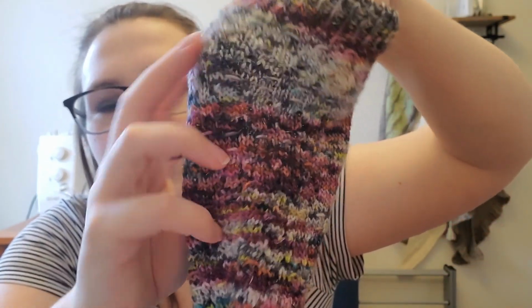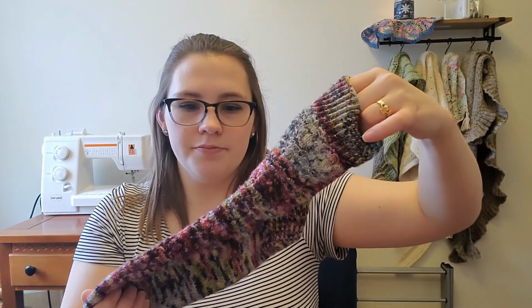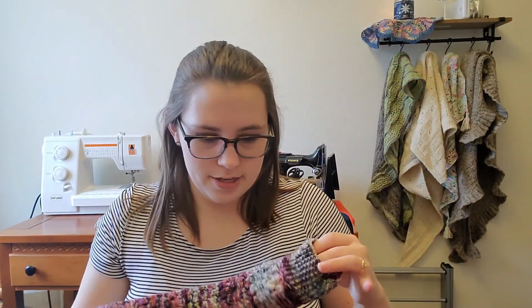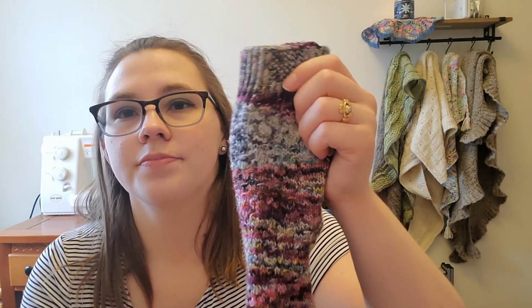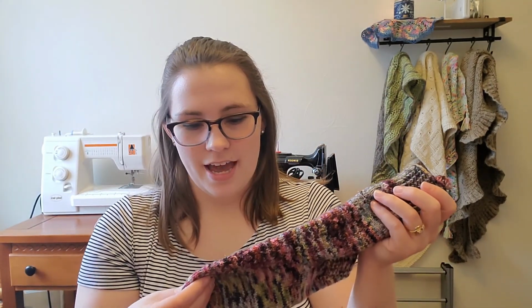There's one. They kind of make it look like it's raining. Really happy with how these socks turned out. I think it's a really nice pattern. She does awesome patterns. So yeah, really happy with how they turned out.